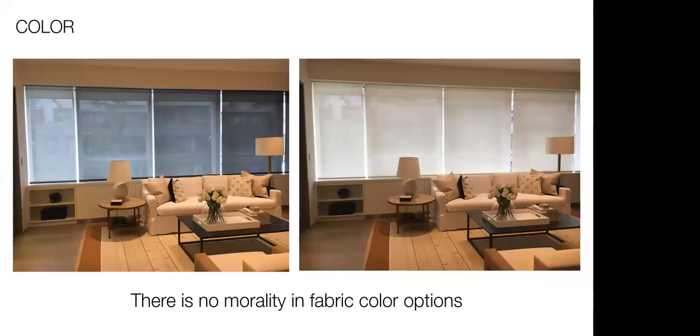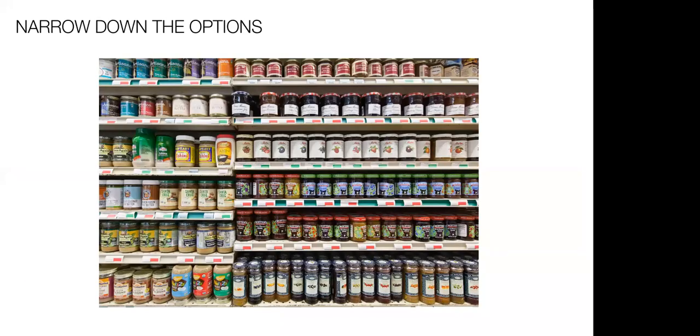I have heard so many times, I'm sorry, I know the black fabric is better, but I think we just like the white more. Just to be clear, there is no better, okay? What's better is what you like. And we're just here to help you make the right choice. The choice is up to you. We're here to give you all the information so you can make the choice that's right for you, right? We want to keep that in mind when we're talking to these people.